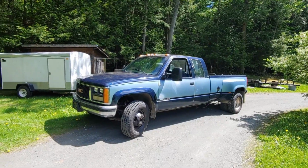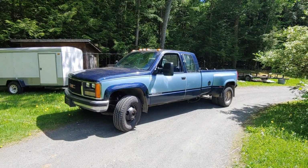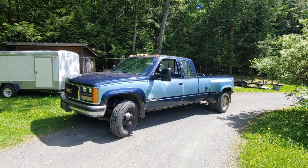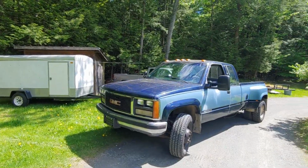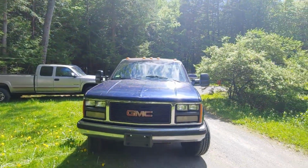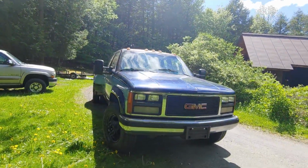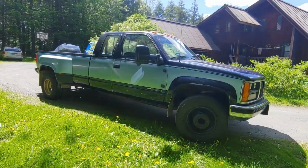So here it is at home. I'll give you a walk around of it. Like I said, this is a 1989 GMC K3500. It's 4-wheel drive. I bought it for $1,000. It needs a new transmission, or needs something done to this transmission because it won't shift out of second. It does still have reverse, so maybe we can do something to this one, get it to keep shifting. But here's the walk around.